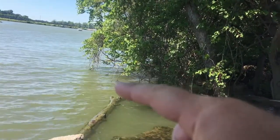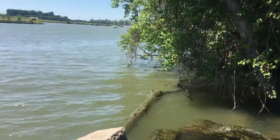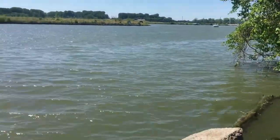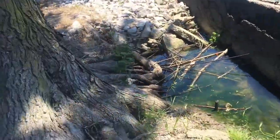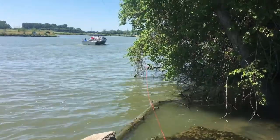I'm not sure. I do notice, I don't know if you can see, but right there to the stick that's floating in the water, there's some fishing line. I'm going to try to get that at least. But I might try this spot. It's kind of secluded and it's under a big shade tree, so that's cool. Maybe I'll try it.